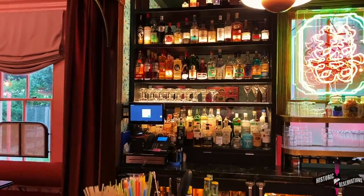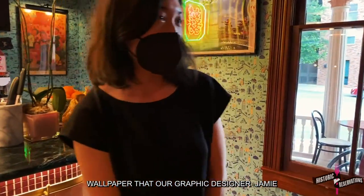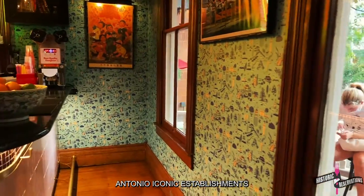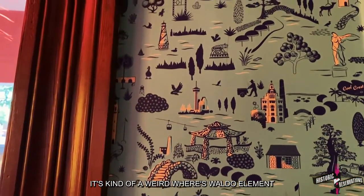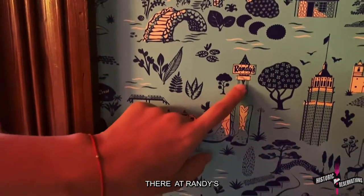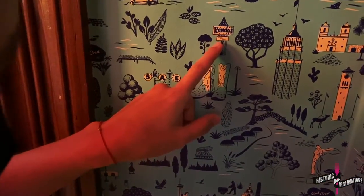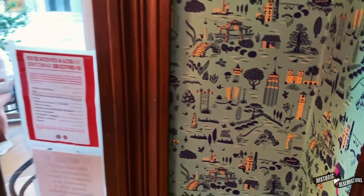I think the prize in this room is this custom wallpaper that our graphic designer Jamie Stolarski designed, and it's of San Antonio iconic establishments. There's a weird Where's Waldo element to it. So if you look really closely, you can see things like the Spurs coyote right there. At Randy's, in very fine print, it says Sex Pistols in Texas One Night Only. You should Google that story.